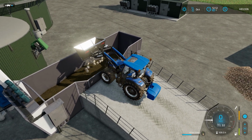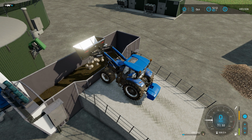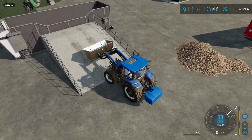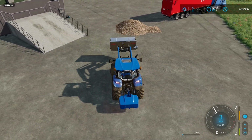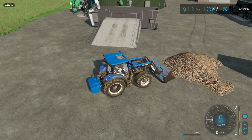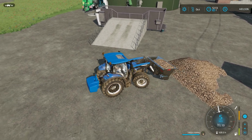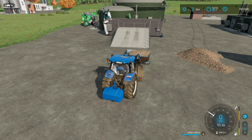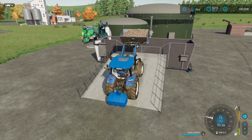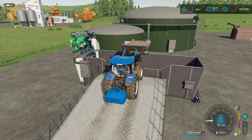But since this can only hold 35,000 liters of sugar beet, chopped or regular, I don't want to fill up too much because I want the grinder to grind up some as I go along, as I'm off doing other work. But it's going to take a long time to process all the sugar beet at the rate that it is. I mean, I probably could go into the mod and edit the XML file to make this process a little bit quicker.